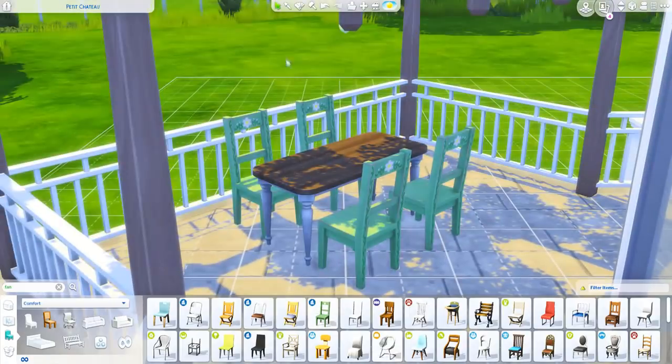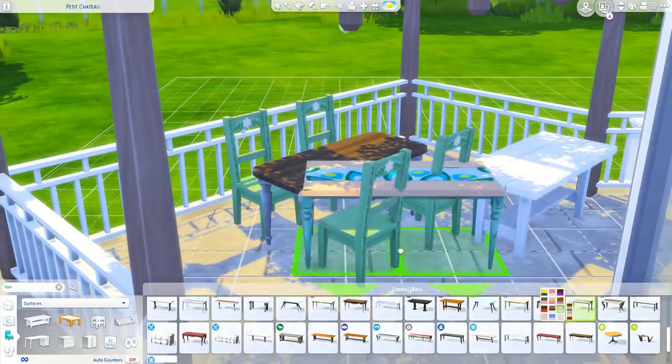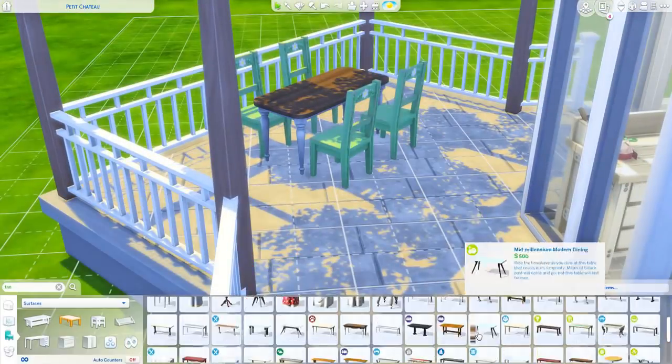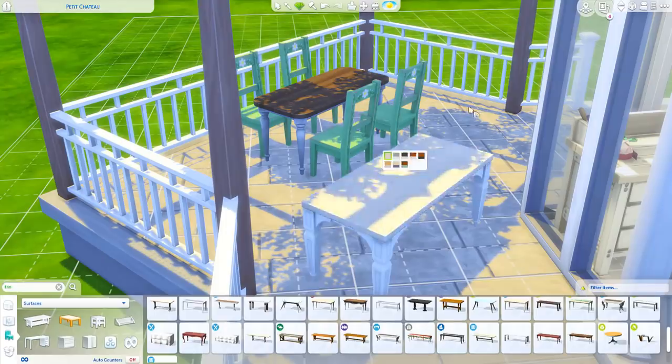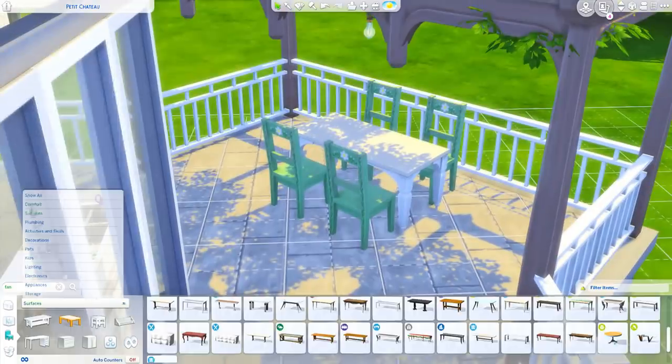These chairs, I believe, need to be unlocked, but they're so awesome. I like the watercolor hand painting details on those chairs. They looked really rustic and Provence style to me. And yeah, I just really like this area.